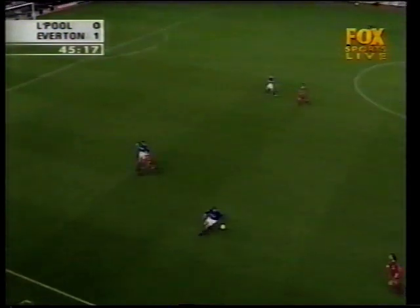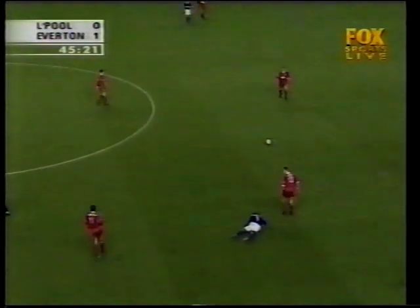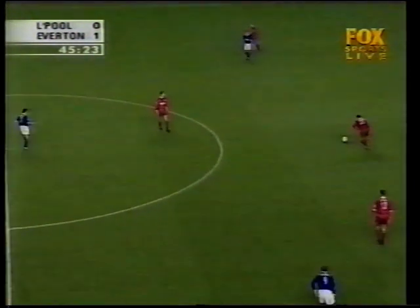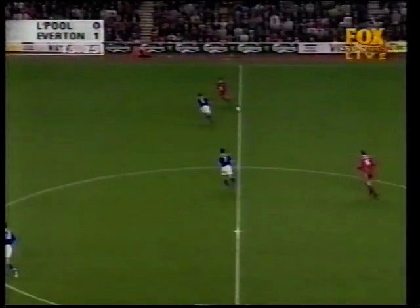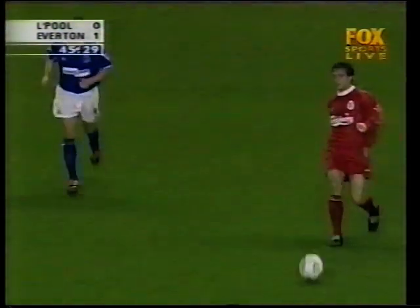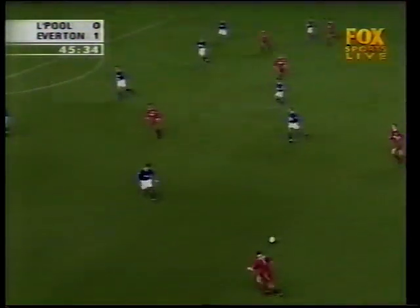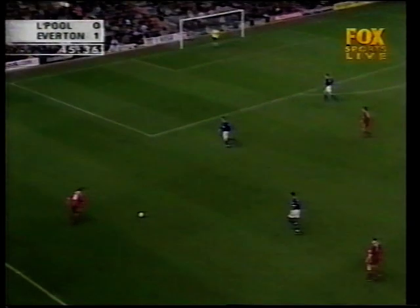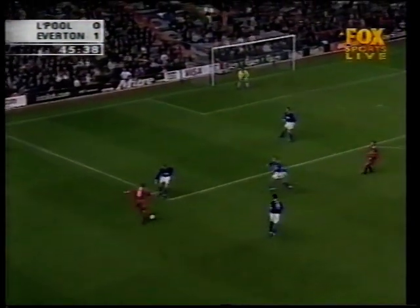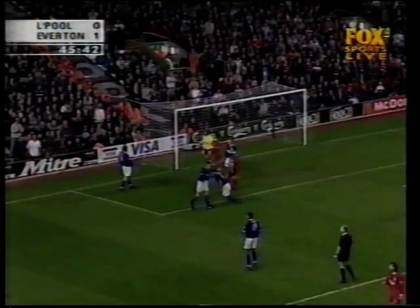Staunton. Campbell. Goes down from the challenge by Hyypia. Play on, says the ref. Smicer. Hamann. Staunton has Owen outside him. It's going to take some magic from Owen here to try and pull Liverpool level.